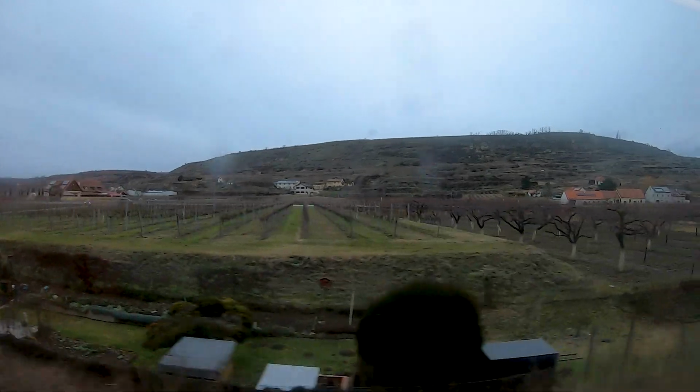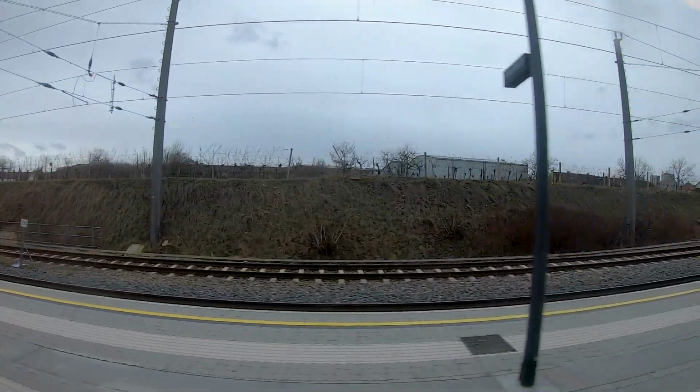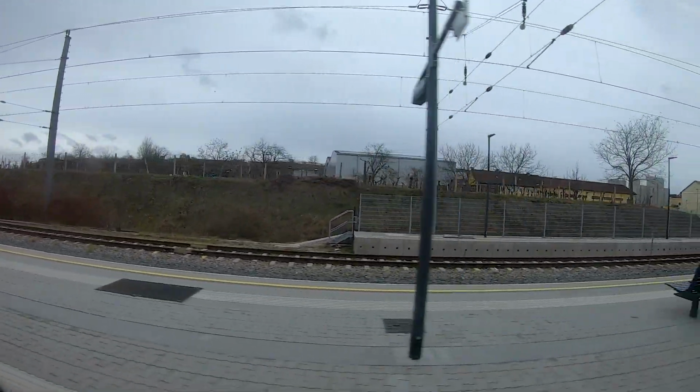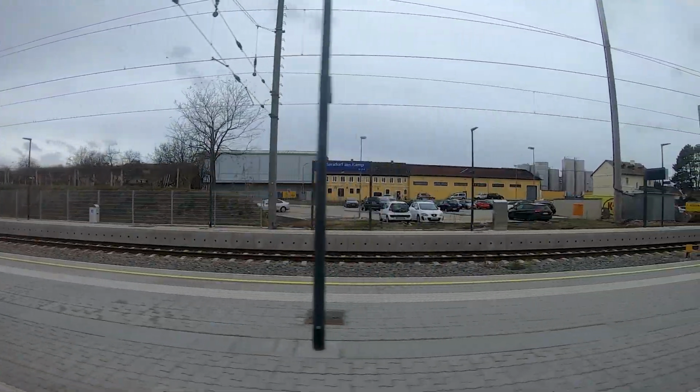We're now going on a short part of the so-called Franz-Josefs-Bahn, the Kremser part of the Franz-Josefs-Bahn, to this station here. This is the station of Hadersdorf am Kamp. And here we are actually reaching the Kamptalbahn.